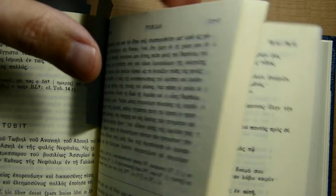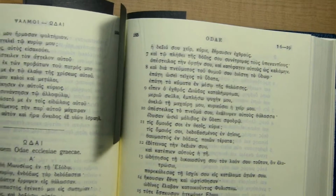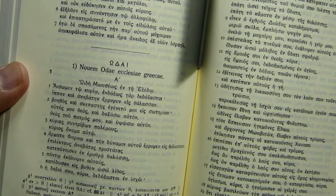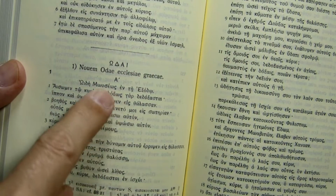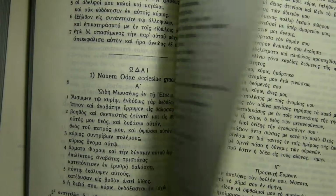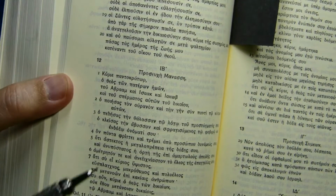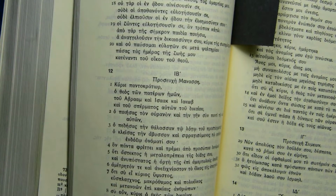We do not have the book of Odes in our New Bible, and in general that's not much of a loss because most of this material appears elsewhere in the Bible. So here is an Ode of Moses in the Exodus, but one I do not find in the New Bible is the prayer of Manasseh here, which, as far as I can tell, does not appear at all in the New Bible.